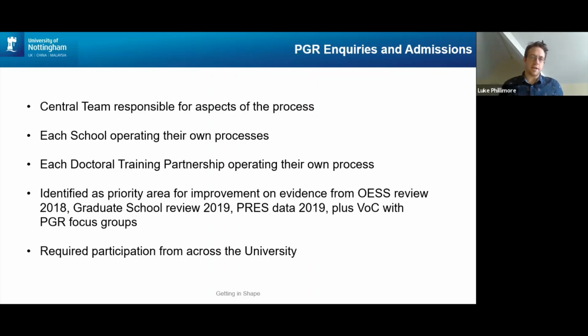Now, this was different to health sciences because this was the entire university. So we have 5 faculties, I think it's 21 schools, and around 20 doctoral training partnerships, and we needed participation across the board for this to be a success, because if we just got a bunch of engineers in the room and they decided how we were going to do inquiries and admissions, you can bet your bottom dollar that the Faculty of Science would say, well, we're not doing it like that.